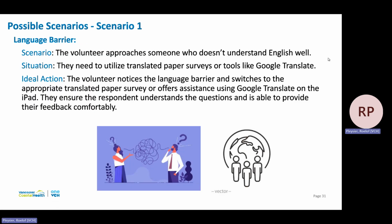There will be 3 scenarios. Scenario number 1, language barrier. The scenario is the volunteer approaches someone who doesn't understand English very well. The situation is they will need to utilize translated paper surveys or tools like Google Translate.